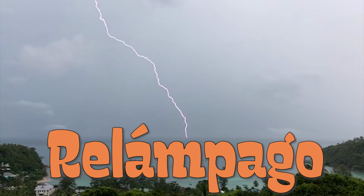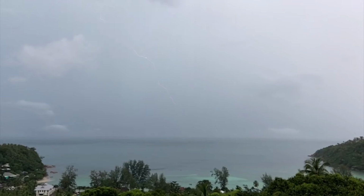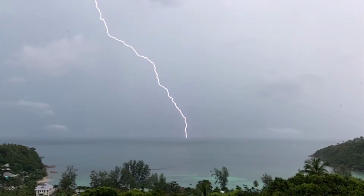Relámpagos. Also a long one to say. But have you ever seen lightning? It's crazy. It's an electrical spark in the sky and it's incredible. But you know what to do when you see relámpagos? Ir adentro, go inside, because relámpagos are not safe to be outside in. But they are pretty cool to see and to hear. We see relámpagos and we hear truenos.